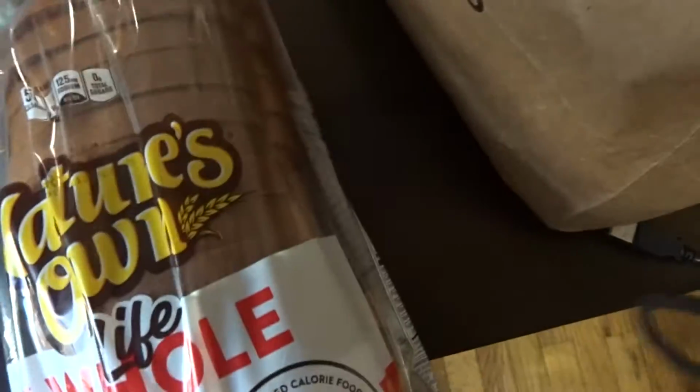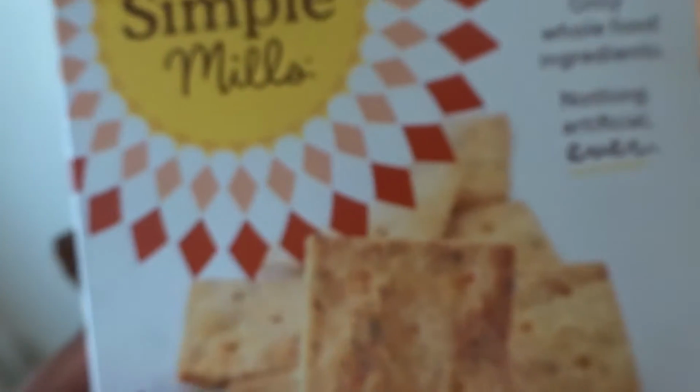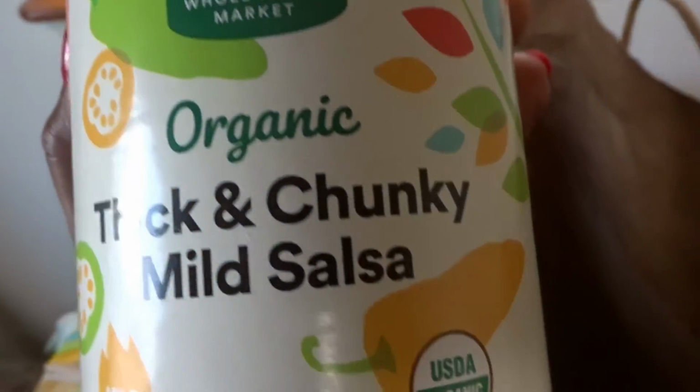I ordered the sugar-free bread again. This is delish. My favorite. Another favorite. Period. Oh, I ordered these this last week. This is delicious.